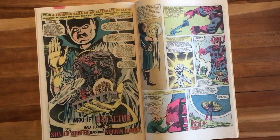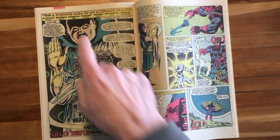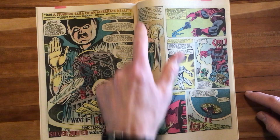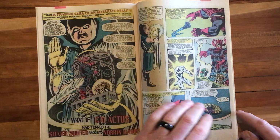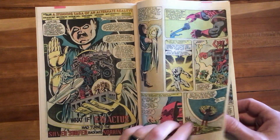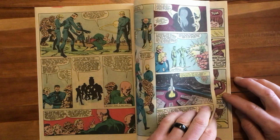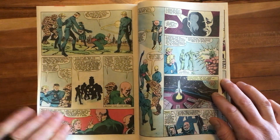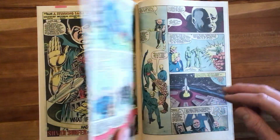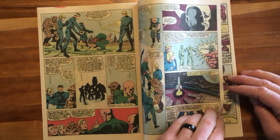Great old Defenders writer. Mike Vosberg, solid Marvel penciler, and Steve Mitchell, inker, great inker. And I love their Watcher. And this is what if Galactus had turned the Silver Surfer back into Norrin Radd. So it's kind of a cool story following, instead of just imprisoning Silver Surfer on the Earth, Galactus takes his power cosmic back and he's stuck as Norrin Radd. But he's not imprisoned.